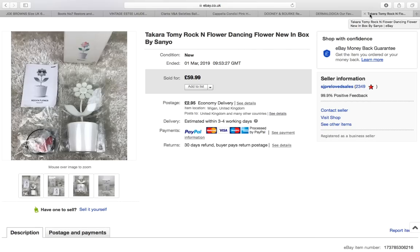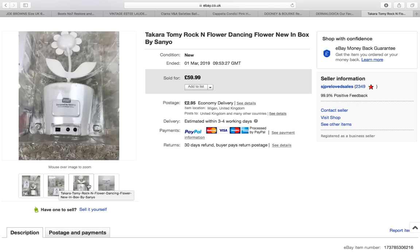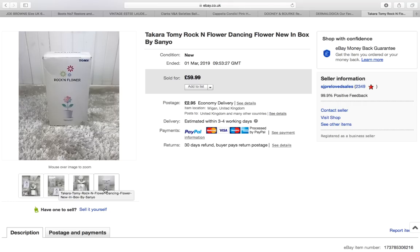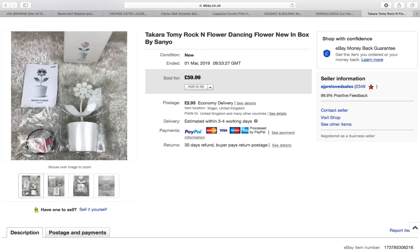This I took a bit of a punt on. I remember these when I was younger, and they're like the dancing flowers. I paid £1.99 for this in the charity shop in the box, and it did have the date on it. I'm not 100% sure. I've not put it in the title. It wasn't an early one, but it was like retro-ish. This was new in the box.